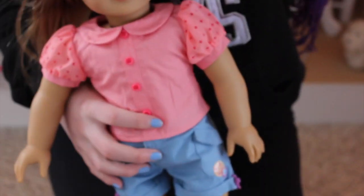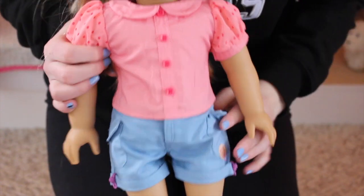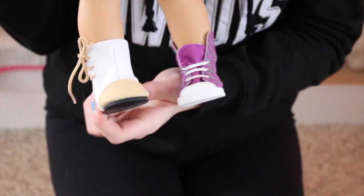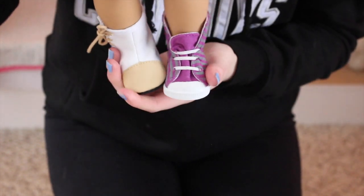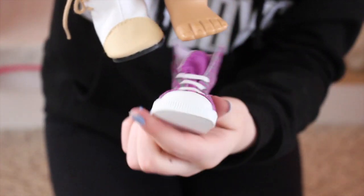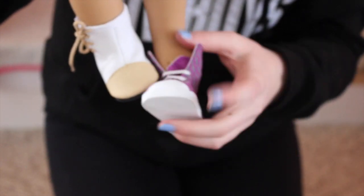That's so... Do you see this, guys? This outfit is just gorgeous, is it not? I think the shoes just make it. Oh my god. Okay, so here's this shoe. And they're both facing the same way. Like, this is like the wrong shoe. It's supposed to go on this foot, but you know, I didn't know that, so I just put on this one. Wow. Okay.